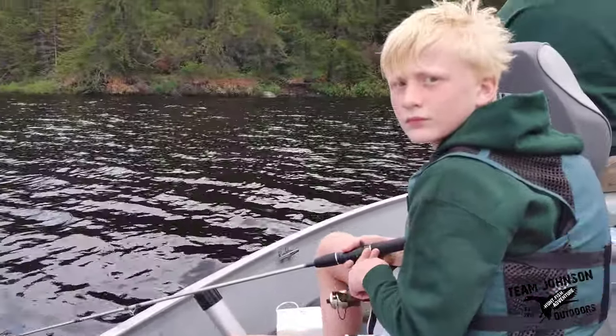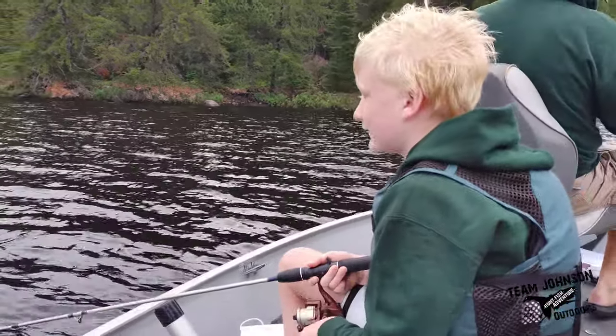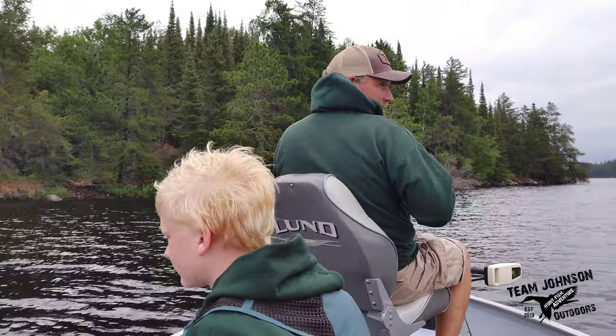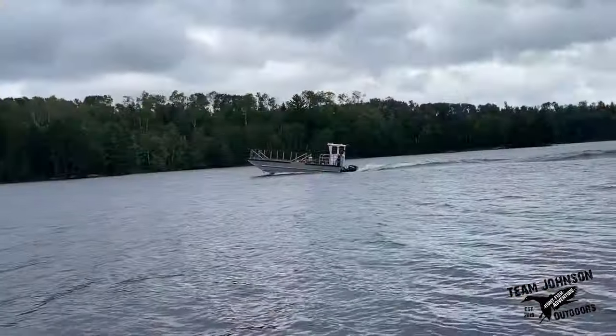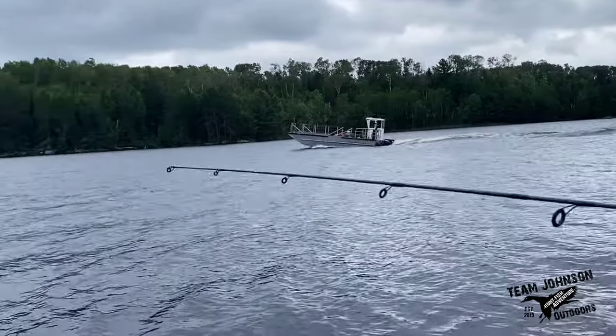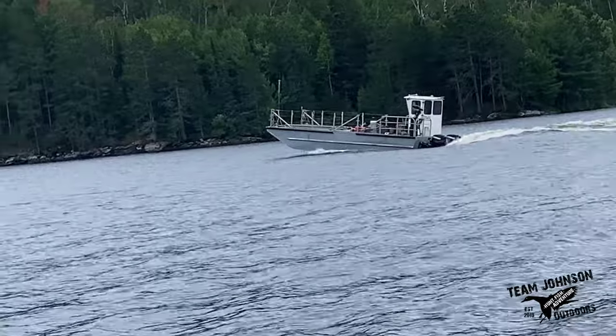Hey, Kellen. You know you're doing a good job when your Uncle Pup decides to switch lures to match what you got on. Yeah. Right, Pup? Yeah. They say that imitation is the highest form of flattery. I think that's what the DNR uses to put sand down for the houseboat spots.